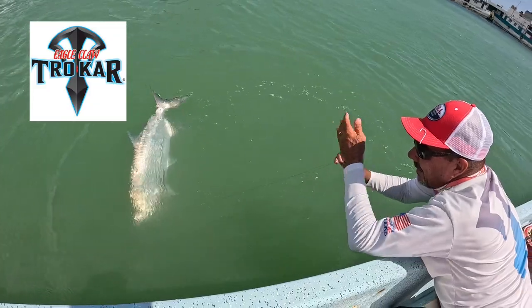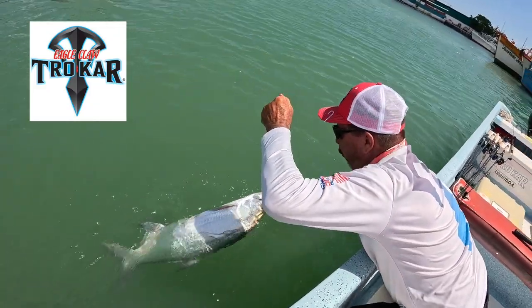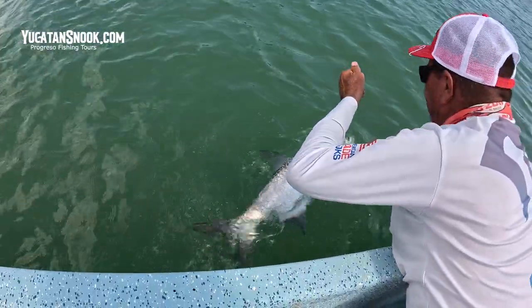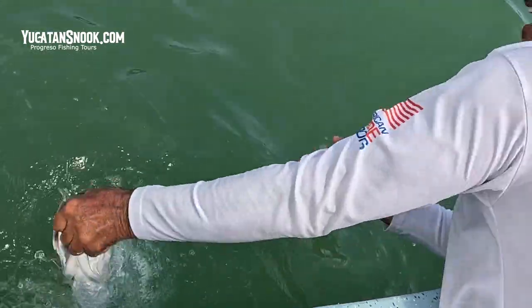Folks, the EC3.5 is one super stout rod. 5x wrapped carbon rod. And I'm telling you, it holds up to 30, 40, and 50 pound tarpon. We have yet to break one of these. I am super proud to say that.